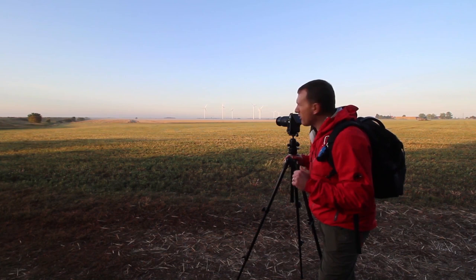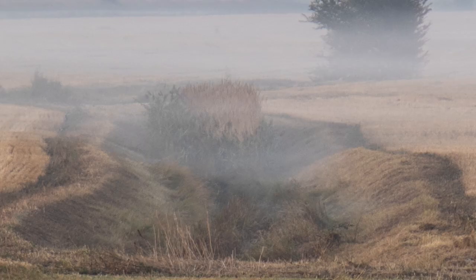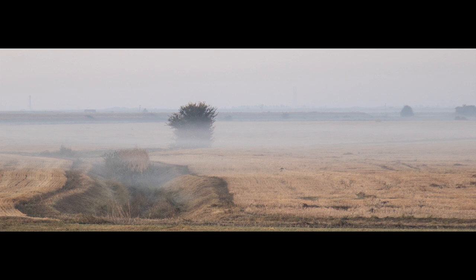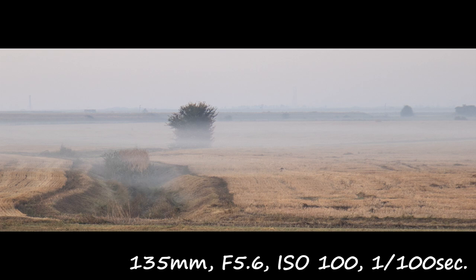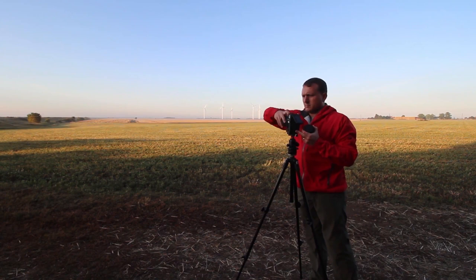So hopefully, yeah, rushing around pretty quick to make sure I make the most of these conditions, because they don't happen often and they don't last around that often as well. Hopefully capturing one or two more images quickly. Mist, as quick as it appears, it disappears.